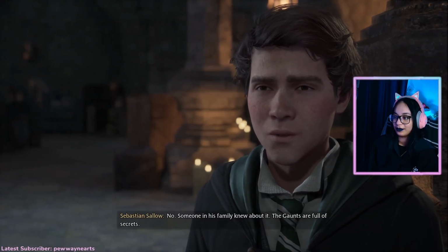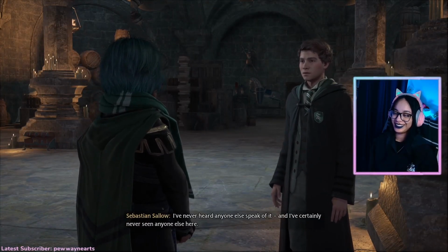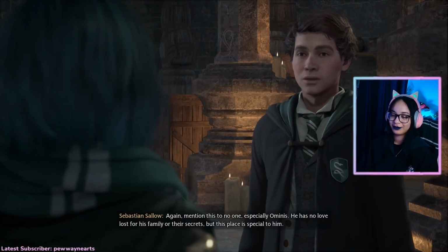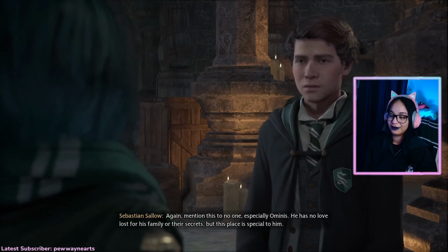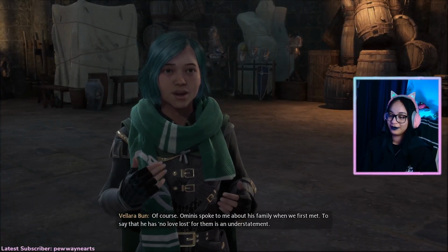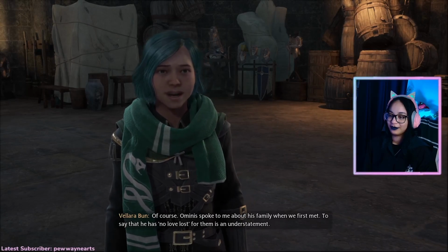The Gaunts are full of secrets. I've never heard of anyone else speak of it, and I've certainly never seen anyone else here. Again, mention this to no one, especially Ominous. He has no love lost for his family or their secrets, but this place is special to him. Of course. Ominous spoke to me about his family when we first met. To say that he has no love lost for them is an understatement.